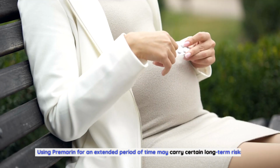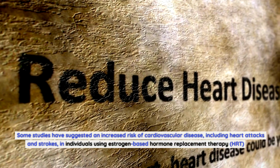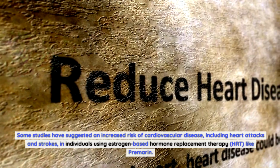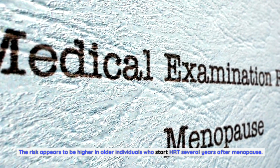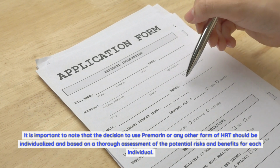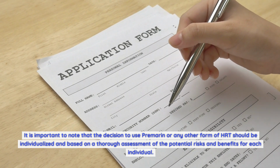Long-term risks associated with Premarin use. Using Premarin for an extended period of time may carry certain long-term risks. Some studies have suggested an increased risk of cardiovascular disease, including heart attacks and strokes, in individuals using estrogen-based hormone replacement therapy, HRT, like Premarin. The risk appears to be higher in older individuals who start HRT several years after menopause. It is important to note that the decision to use Premarin or any other form of HRT should be individualized and based on a thorough assessment of the potential risks and benefits for each individual.